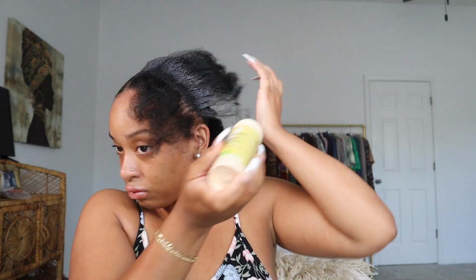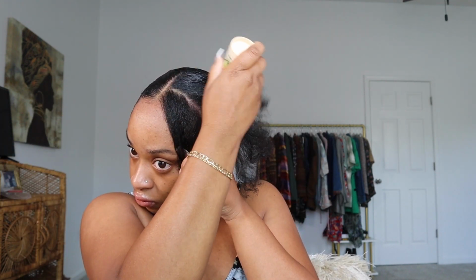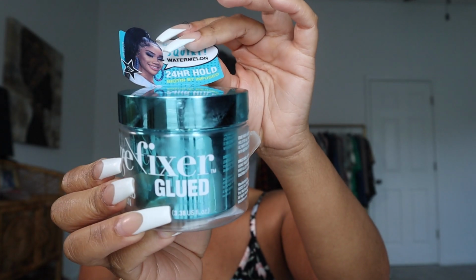So I'm trying this stick actually for the first time because it's similar. And I did like it, but it does get a little white, as you can kind of see. But we're going to go ahead and fix that later. And so again, we're just brushing it through. I use more gel on the back. On the front, I'm using more the wax and the edge control. So I'm using the SAWEETIE edge control.